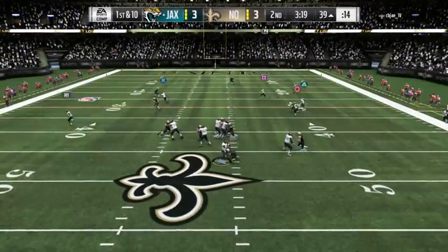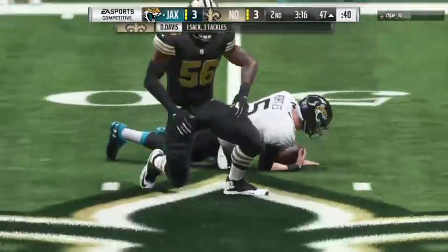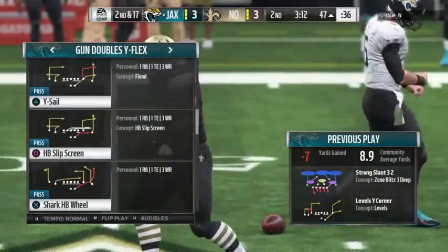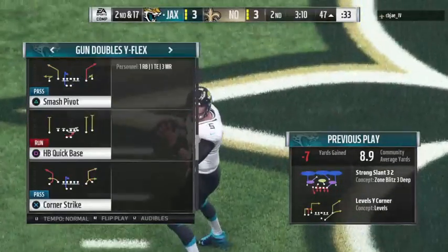Bortles now on 1st down. Nowhere to escape, and he goes down. Demario Davis coming on the blitz. He gets him for a loss of 7.